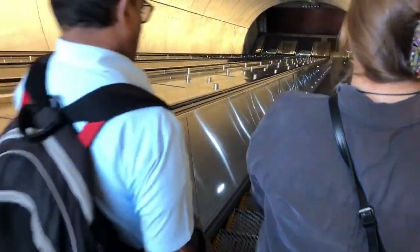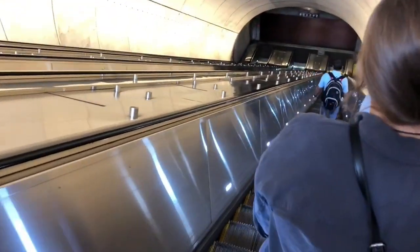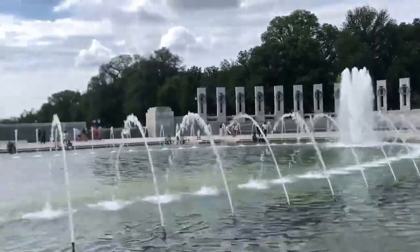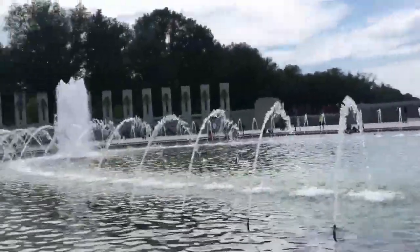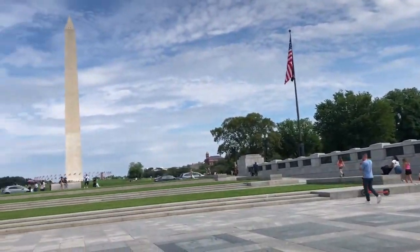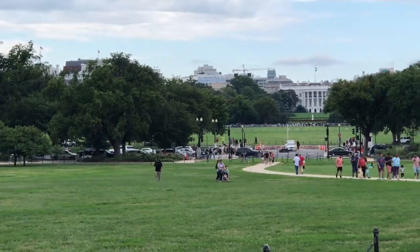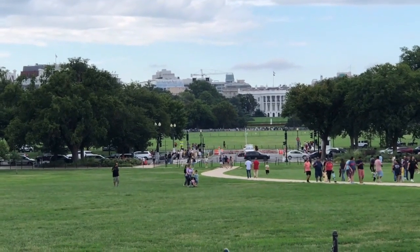My son and his girlfriend took me on the metro. This was my first time to ride any sort of subway system, and it was very overwhelming. We then toured some of the Veterans Memorial and Reflection Pool. We saw the Washington Monument, the Lincoln Memorial, and we even got to see the White House off in the distance at the end.